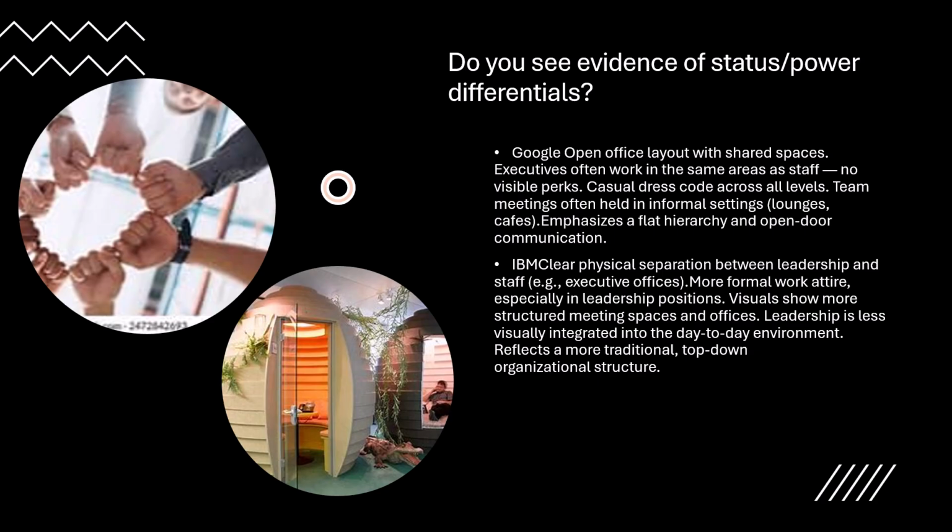So overall, while Google's visual culture promotes equality and open communication, IBM's design choices reinforce structure and respect for hierarchy. These differences not only affect how employees interact with leadership, but also how comfortable they might feel sharing ideas or challenging the status quo. Thank you. From here, my friend Azhar will continue.